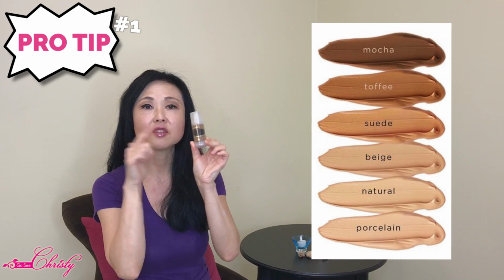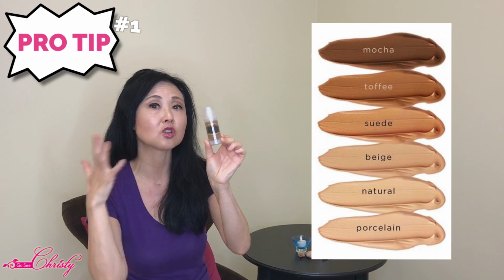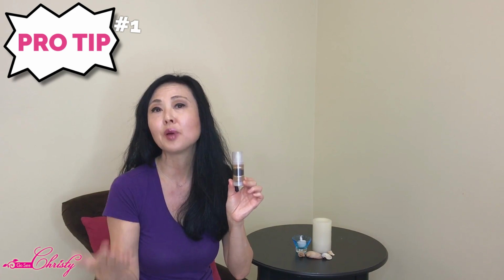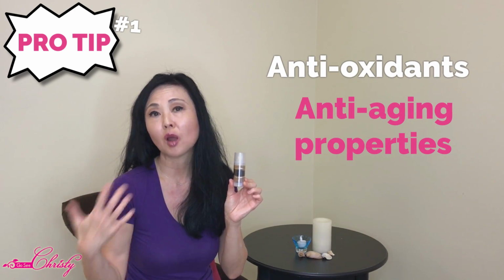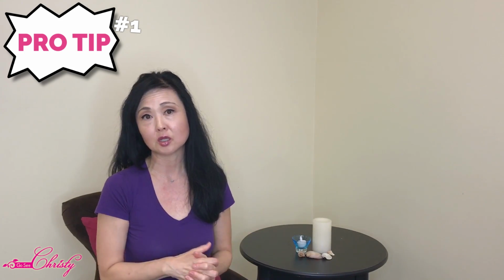So these tend to work better with the darker skin types, and it does have the SPF 30. So if you don't want to use sunscreen because it makes you look ashy, these tend to work better for them. And it has some antioxidants and anti-aging properties. So that's one, and I'll put the links in below so you can actually try it.